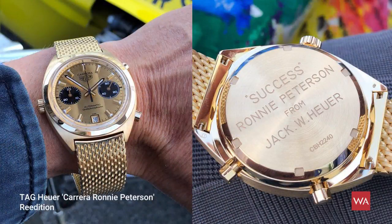Yesterday we saw the auction of a unique TAG Heuer watch that was auctioned at Bonhams, and it was estimated to be sold for around 20,000 to 30,000 euros, and it was sold for 85,000 euros.